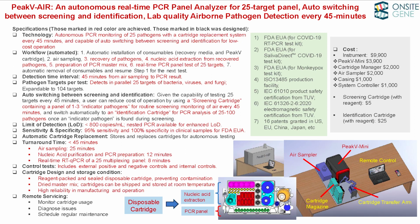For the BREEZE project, we proposed the PicoV Air, which integrates PicoV with an air sampler, a cartridge magazine, and a cartridge transfer arm for autonomous pathogen monitoring. In the slide, you will see features in red, which we have already achieved, and the features in black, which are in the design phase.